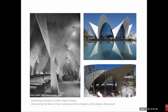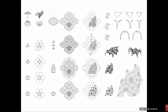We also wanted to do that not only with the landscape, but with the building itself. So figuring out creative ways that we could use the architecture, and in this case, the structure, to do that. So here are some of the early iterations on that, about this idea of the umbrella and the petal and the way leaves collect water, and really working through how those could work.